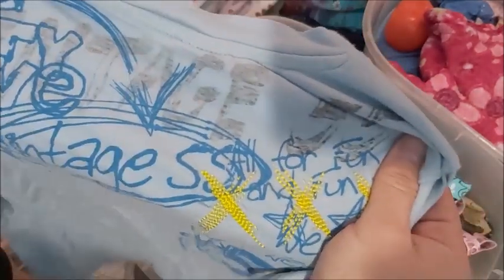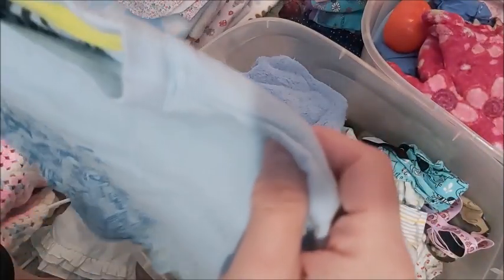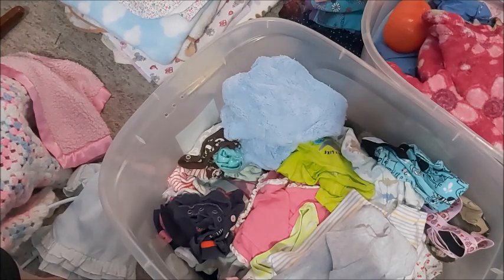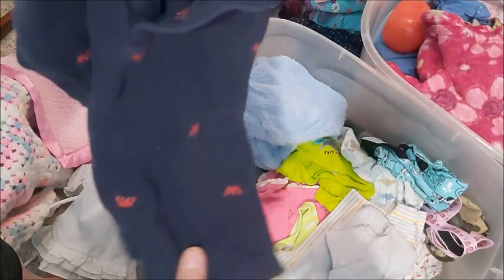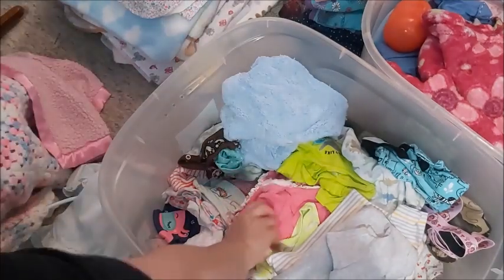Oh, this is Eric's. This is one of my favorite shirts for Eric. But Carly can wear this. Oh, but it's for Carly, because I don't have any boy child dolls. I only have Carly. But I'll save that to the side. It's Eric's old. Oh, I remember this. This is a romper. Shorts, a short sleeve and short romper for boys.